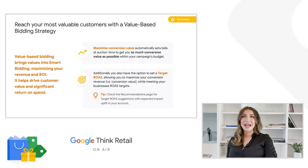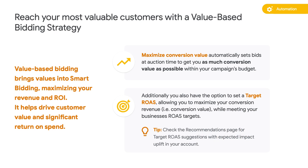Maximize conversion value sets bids at auction time to get you as much conversion value as possible within your campaign's budget. Target ROAS sets bids for each auction to maximize revenue, i.e. conversion value, at a ROAS target that you set. Target ROAS is the optimal strategy to maximize conversion value at a given return on ad spend. But generally, if you don't have a specific target, use maximize conversion value. You can find smart bidding recommendations, in this case, target ROAS, in the recommendations page with expected impact uplift.